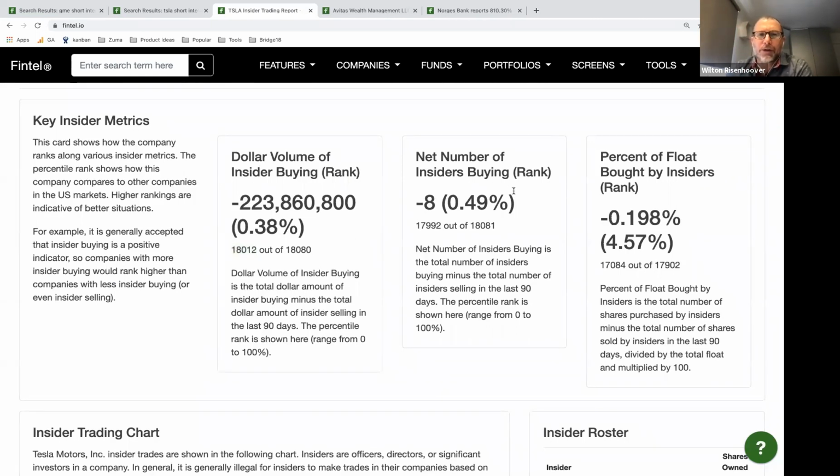So the other way to look at things is to look at the number of insiders that are buying or selling. If one person is buying or selling, then that's interesting. But if 8 people are buying or selling, that's really interesting. And so what we find here is that in the last 90 days, there were 8 insiders selling shares of Tesla. Now, considering that the insiders consist of the board of directors and the management team and 10% owners, 8 people selling is actually a pretty significant number.